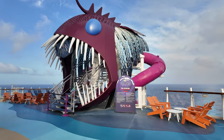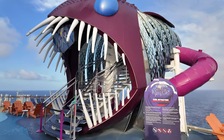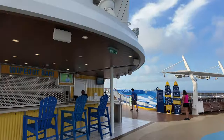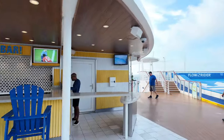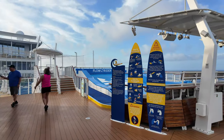Here is the entrance to the Ultimate Abyss. You have the cool creepy fish that you gotta walk through to get up there, and there's twin slides that slide all the way down, basically the same route, just mirrored. Really, really fun. Only problem is, once you do it, you gotta get all the way back up here if you wanted to meet your friends that weren't participating in the slide activities. Here's the other flow rider here to the right.